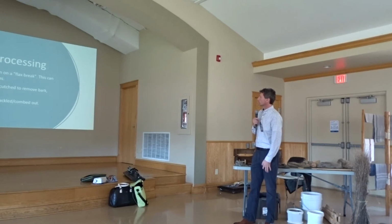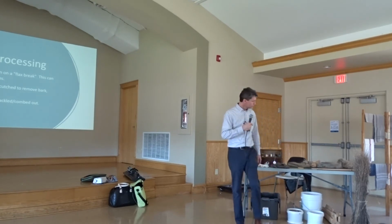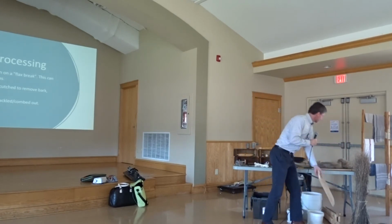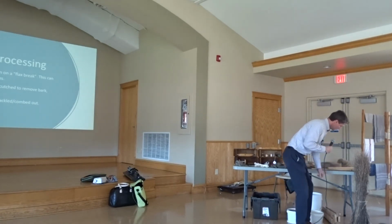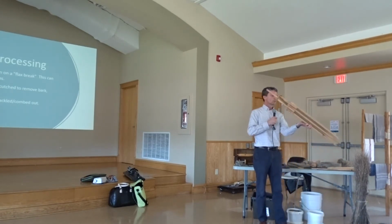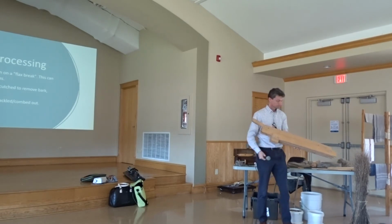Fiber processing: stems are broken on a flax break. This can take several forms. So everything from a rock and a stump to breaking them with your hands to what you would see if you went to any of the museums that have a flax display, a flax break. And there's 3 boards on the bottom and 2 on the top, and the handle just hinges. I'll just kind of show you how it works.